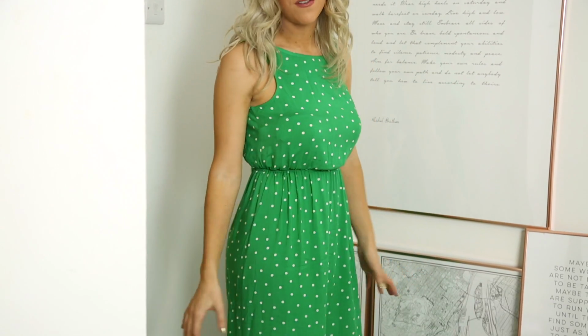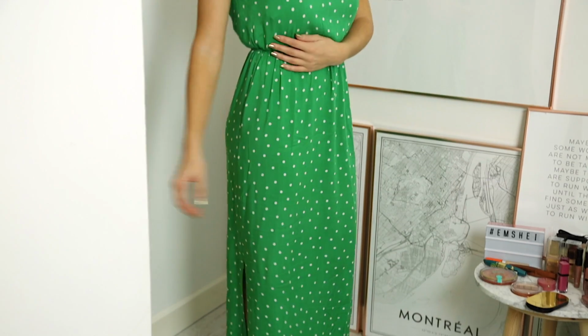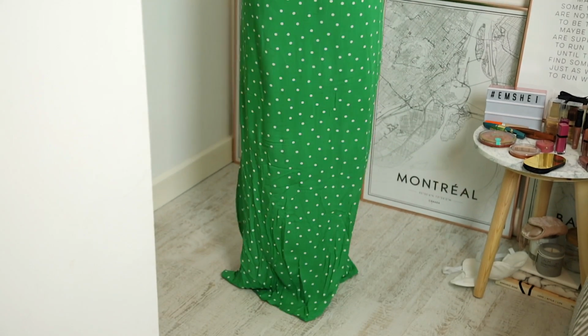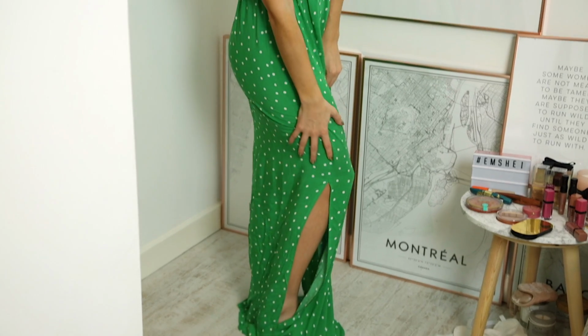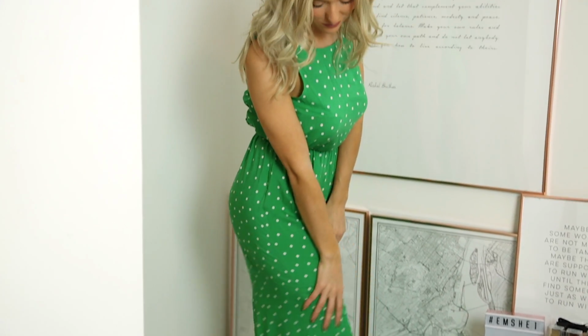I'm not wearing shoes because I feel like it's definitely more of a beach dress or a day dress. I just love how it's nice and floaty, and these bits do open as well, which is really nice for walking along the beach, or if you are just going to a brunch date in spring. This is quite like an Easter dress. I don't know if anyone agrees, like an Easter brunch dress.